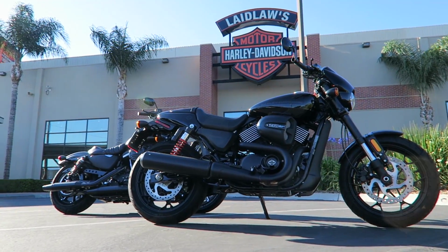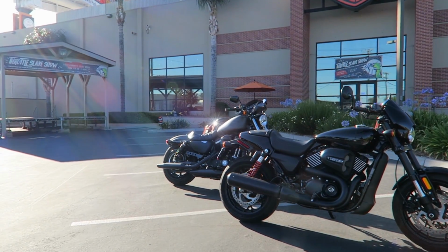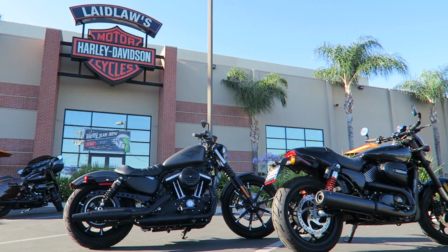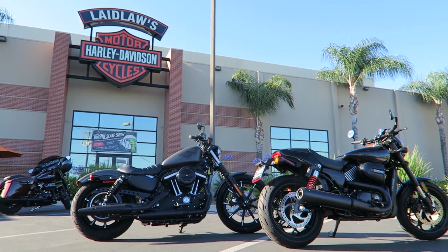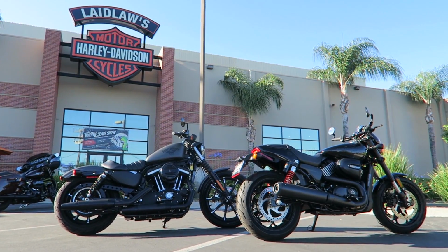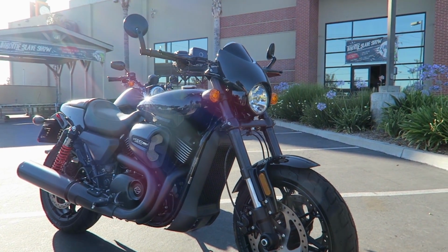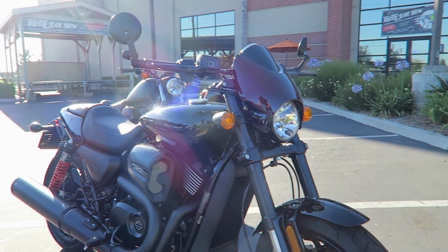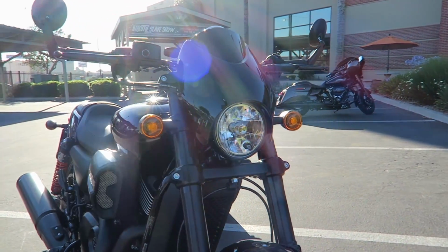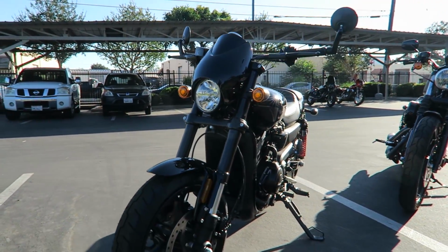So let's start off with a walk around these two motorcycles. I'll start off with a first glance at aesthetics and looks on these two motorcycles. First off, we've got the Street Rod 750. This bike was just recently introduced in the 2017 model year, and it's a spin-off version of the Street 500 and Street 750, which have been out now for about 4 years. They were first introduced in the 2015 model year.